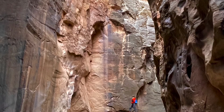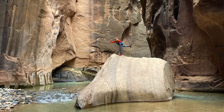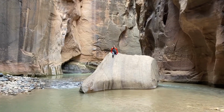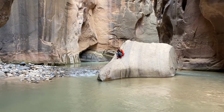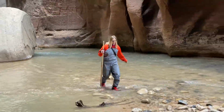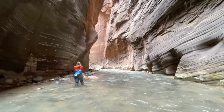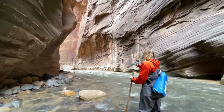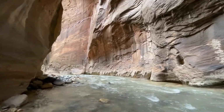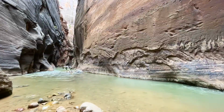We basically made one more bend around Wall Street and then decided to turn around at this big rock that we saw. And the hike back was not that much easier. I thought that going downstream would have been easier on the route back. However, it wasn't that much easier because there still were a lot of slippery boulders in the river that you had to be careful walking on.